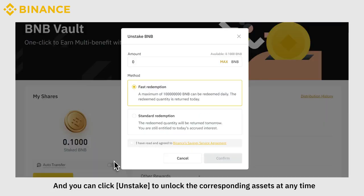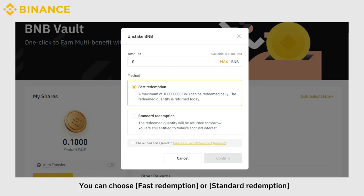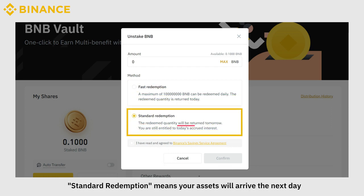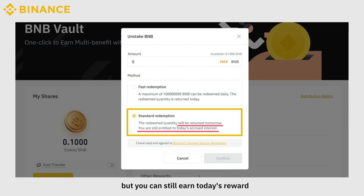And you can click Unstake to unblock the corresponding assets at any time. You can choose Fast Redemption or Standard Redemption. Fast Redemption means you can redeem your assets on the same day. Standard Redemption means your assets will arrive the next day, but you can still earn today's reward.